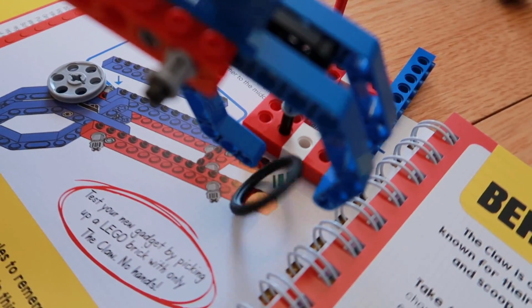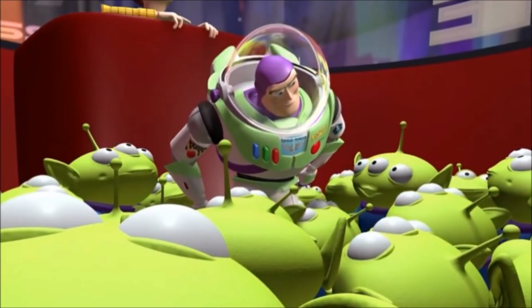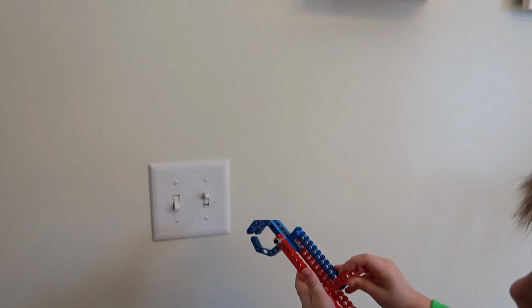I don't think we've had this much fun with a Lego set since the Friends box. Do you want to try it out? Yeah. You want to try that? I'm not cool. Claw is our master. Claw chooses who will go and who will stay. This is ludicrous. I'm going to turn off the light. I fear for my life. No. Okay. See if you can do it.